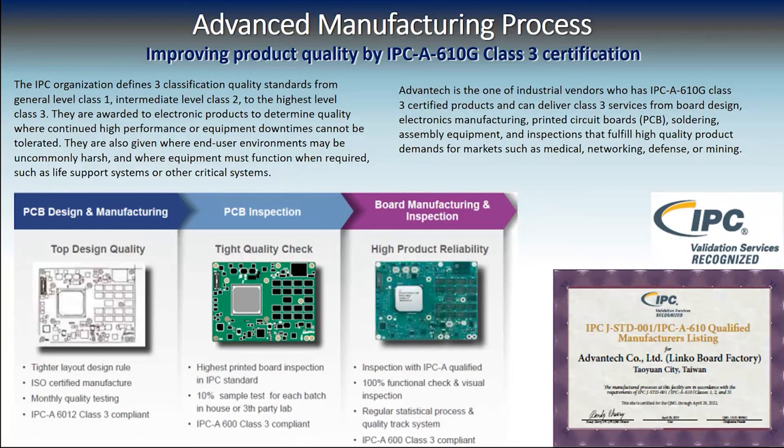In Taiwan, there are very, very few manufacturing plants certified to the class three standard. It's actually very rigorous. You have frequent audits. You have to comply with many standards such as lamination selection, plating thickness, your soldering joints, and different kinds of inspection profiles, and all these are audited frequently. So what Advantech does is that in both our factories, we are certified to the IPC A610 standard class three.